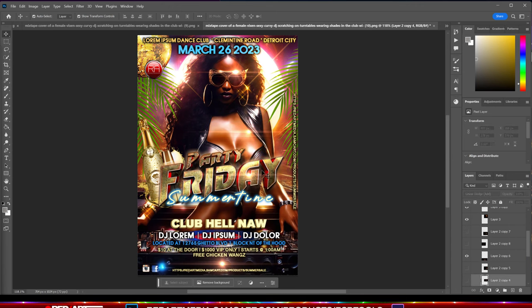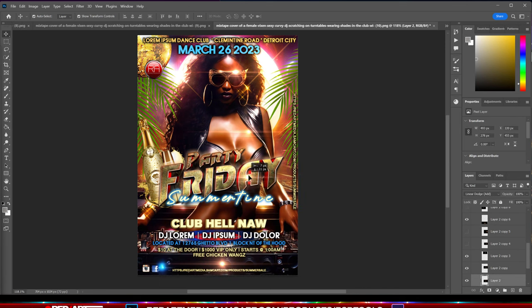Now, what I'm going to do later on is fine-tune these and remove all the black squares so that you can have a little bit better access to it. But to really get the look right, I like to leave everything in there.